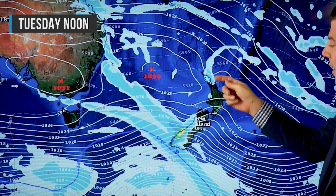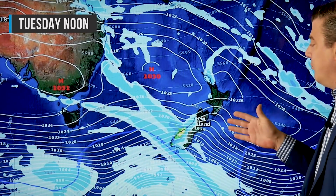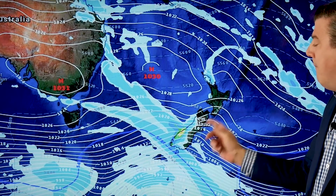So our final map for Tuesday shows high pressure moving in towards the North Island, windy westerlies that are underneath that high coming through as well for the South Island. That means dry and mild for the east, wet and windy for the west, and probably cold at times for the very south, but still quite mild for the north. So there's a lot still going on with our weather next week, despite a big stream of high pressure.